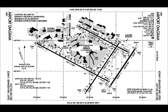Romeo, leaving the Class B, 8 miles to the east, radar service terminated, squawk VFR, and frequency change approved. Squawk VFR, frequency change approved, thank you, have a good day. Delta 2385, heading 170, contact me on departure, have a good day. Thank you, departure, Delta 2385. Falcon 0 Foxtrot Juliet, exit right on Delta Bravo, taxi right Bravo, and contact ground 121.9.